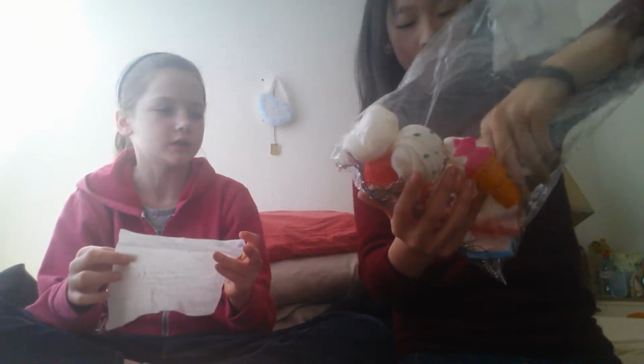It costs £138.91. That's so expensive. Oh my god. For all of these squishies? Listen. Right, okay.